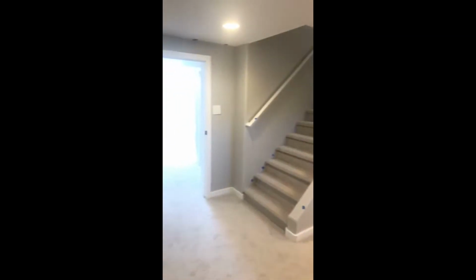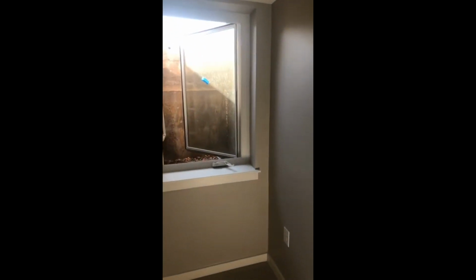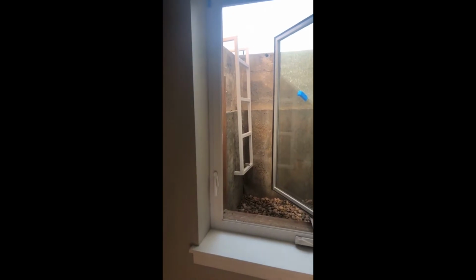So there is a master suite in this home now, which is nice. I added an additional bed and bath. So this is the new bedroom, and it's got an egress window. I spent a little extra on this because I wanted it to be consistent with the other windows in the house. This concrete window well exists on all the other windows, so I took the concrete down instead of doing the round metal like you see in a lot of them.